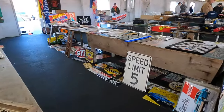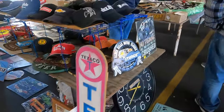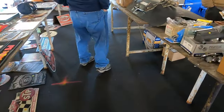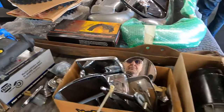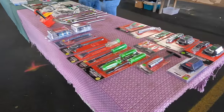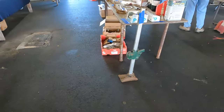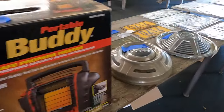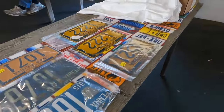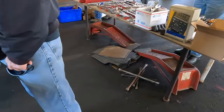That's what that noise is. Guy's blowing up his Budweiser blimp. I tried to get away from him. All right, folks, there's not a whole lot to talk about here today. Let's go over to one of the other buildings here.